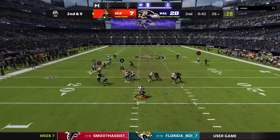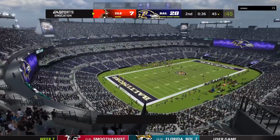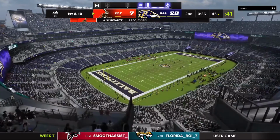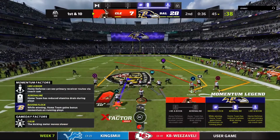To throw, Mayfield. Got an open man, it's Schwartz. And brought down, but not before reaching the 45-yard line. Now the Browns signal for the second of their timeouts, as it'll come with 36 ticks to go in half number 1.